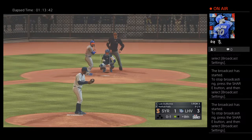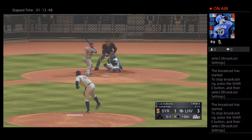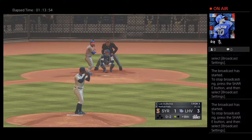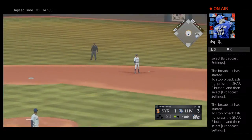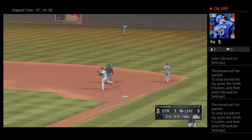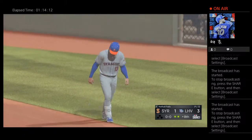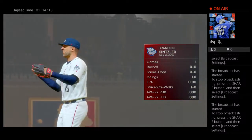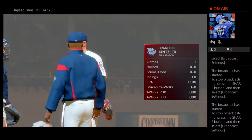Eighth inning of this low-scoring affair. 3-1 our score. Slider, and that's in there for strike 2. Grounded back up the middle. Kingery's there. And that's the second out. Now back, left field. Brendan Kinsler will come on in relief as he'll make his second appearance of the season so far. Number 19, Brendan Kinsler.